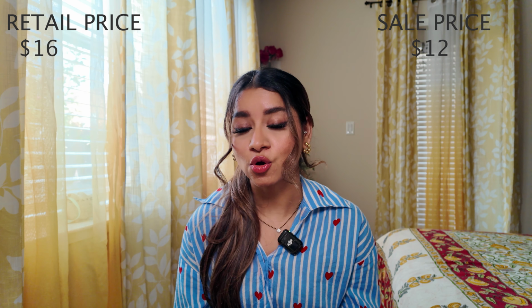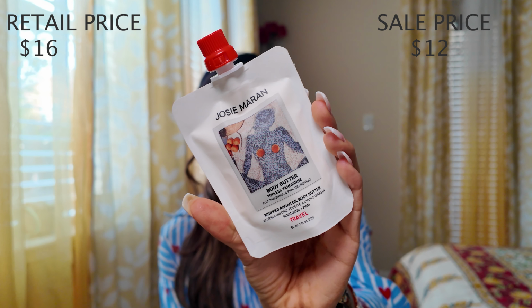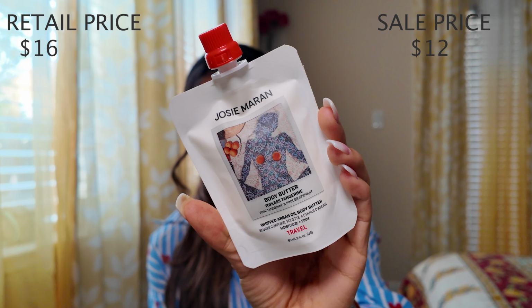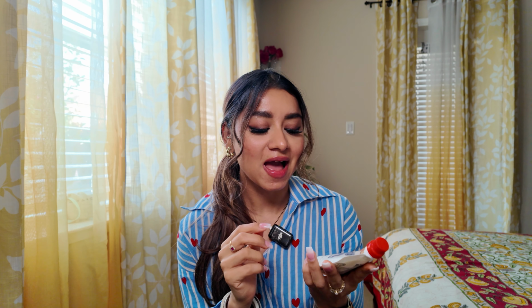The one product I wanted to restock on is this body butter from the brand called Josie Maran, and the one that I really like is the whipped argan oil body butter. It's in Pixie Tangerine and Pink Grapefruit. Unfortunately, I only got the smaller size. I wanted to restock on the bigger one, but because of the sale, they completely ran out of the product. If you want to know how I actually smell, you have to try out this body butter. It smells heavenly, you guys, so good. And you can pair it with its body mist, again a very good fragrance. So this is again a very good product for your body.